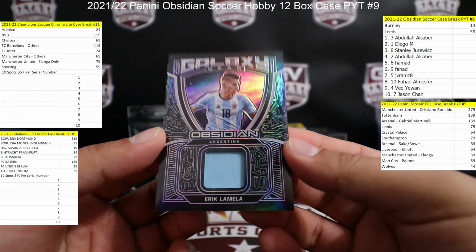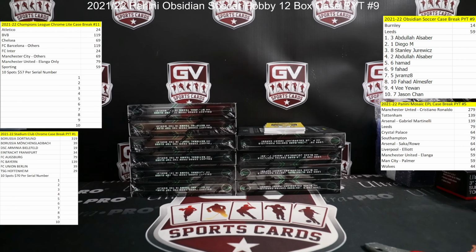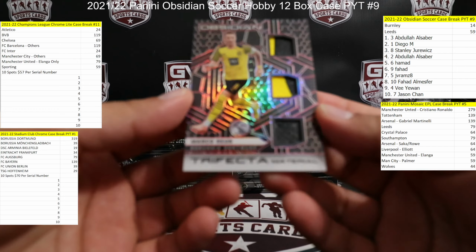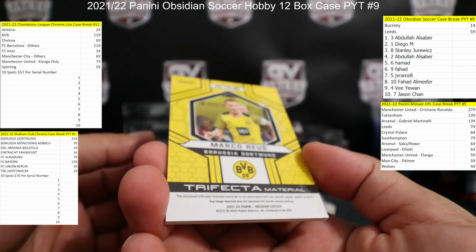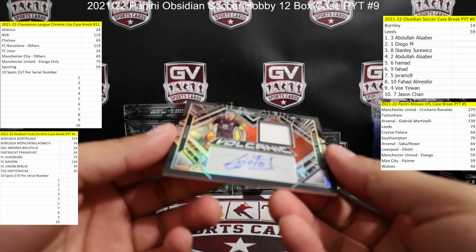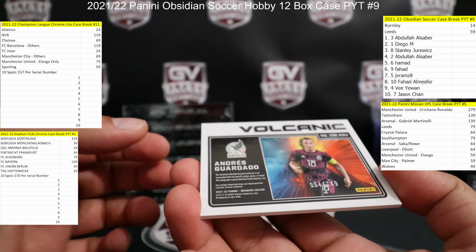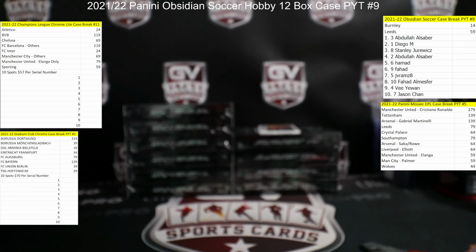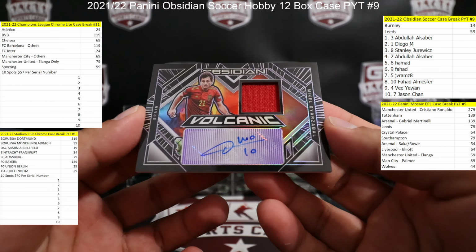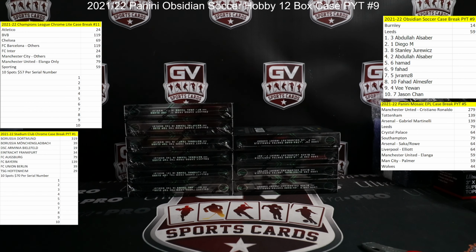Next up, we got Erik Lamela, 38 of 75 for Argentina. That's Henry. Ooh. Next up, triple patch, Marco Reus, Dortmund, 4 of 25. Jonathan. Jersey autograph, Andres Guardado for Mexico. Tomas, 94 of 149. And for Spain, Ayoze Perez, Zabal, 9 of 75. Kevin in Spain.